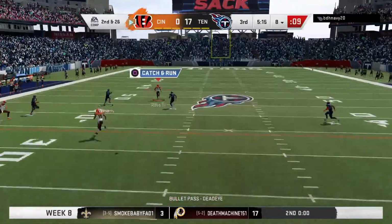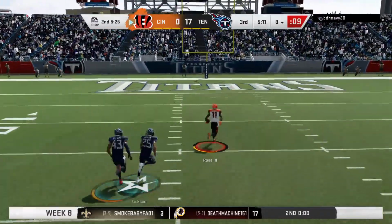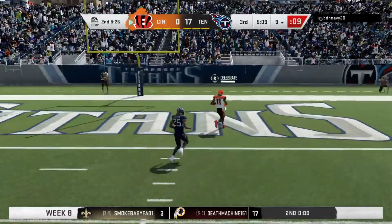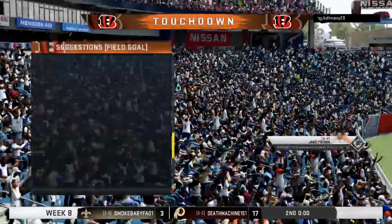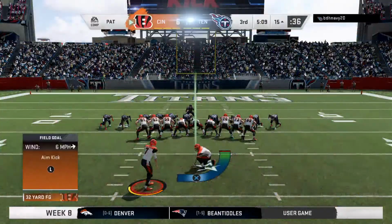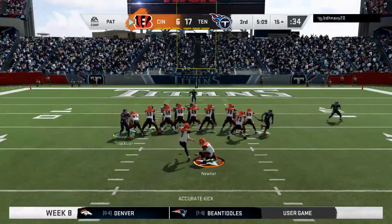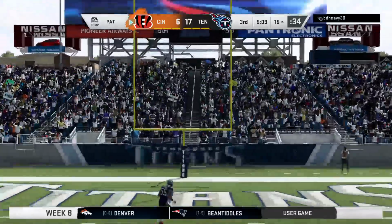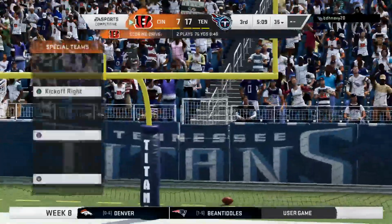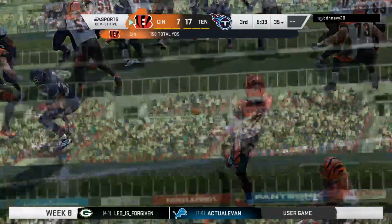He's going to rifle one deep left side. Well, this is taken in. It's complete. And all the way in for a Cincinnati score. John Ross, 92 yards. And the Bengals are able to draw a bit closer. Extra point up and good by Catanzaro. And that'll cut the lead to 17-7.